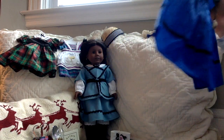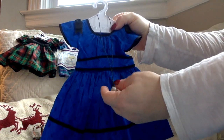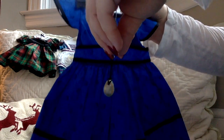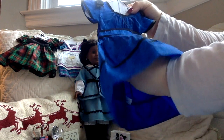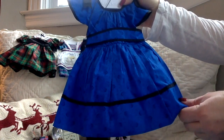Also is her meat dress. So this is the dress that she came in, along with her necklace, and you'll have to read the stories to learn more about what this means. Definitely has a really significant meaning in the story, and it's very long. I do not have the undergarments.